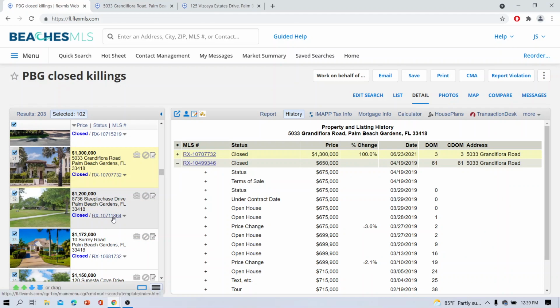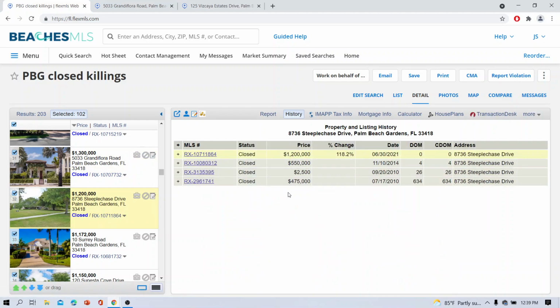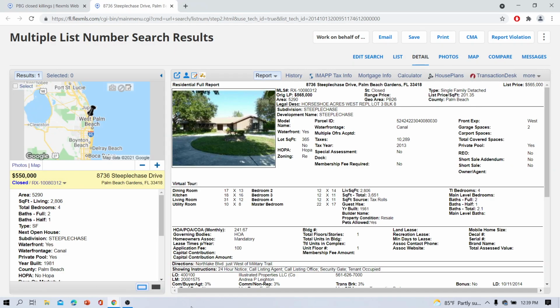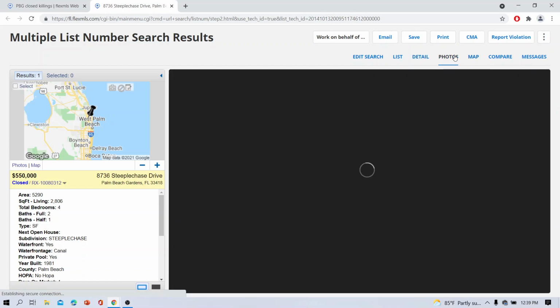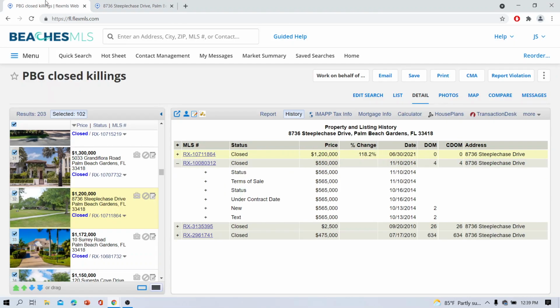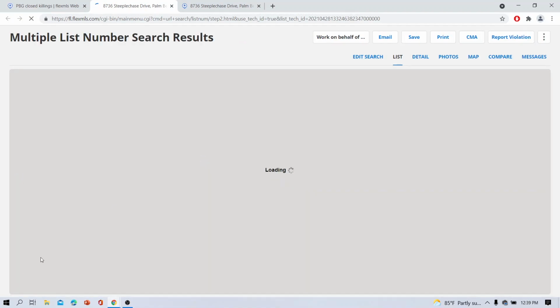So the Steeplechase, very nice. It's west more, and you get a lot of land here. You could have horses. So somebody paid $550,000 in 2014, and less than 7 years later, $1,000,002. What did it look like? Just a typical Brady Bunch house. Looks like a Brady Bunch ranch. No, they're not going to show us. So we have no idea what the inside looked like. Did they renovate it? Maybe. Let's see what it looks like now.